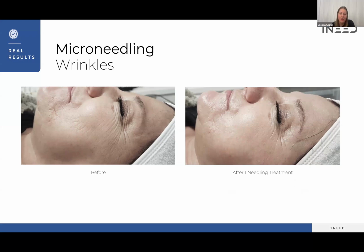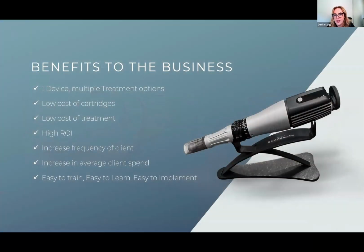Love it. Okay, so what are the benefits of having this pen for the business, for your salon itself? The fact that it is a multifunctional device opens it up so that the majority of clients who walk through your door are going to be suitable. No matter who they are, what age they are, or what their problem is, they're going to be able to have a treatment with this pen. It is one device with multiple treatment offerings: our microdermabrasion, or nano peel. I don't want to call it microdermabrasion because I feel like that does it an injustice. So we're going to call it nano peel, our micro pricking, and our micro needling.